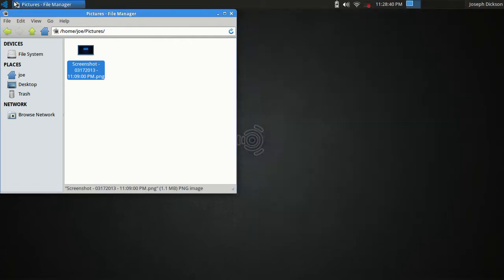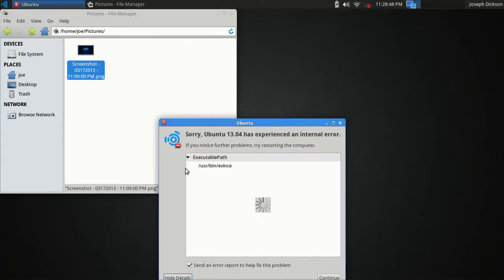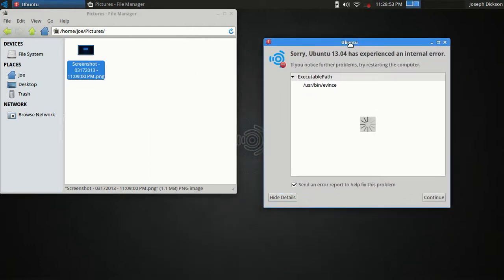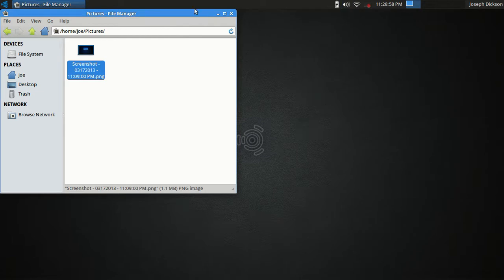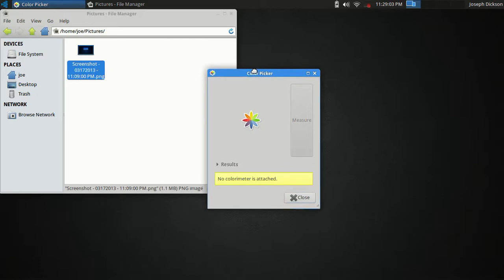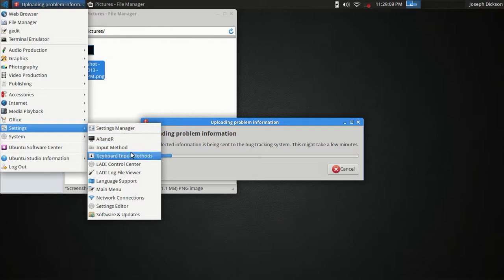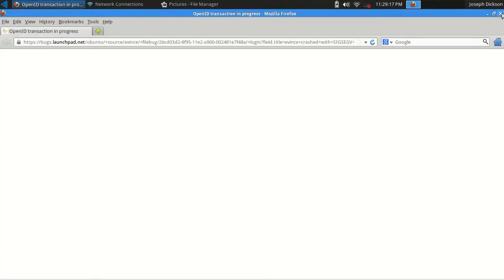Trying to see if I could find some. Ooh, there we go. Got myself a crash. Let's find out some more information. Now, this is the sort of thing you want to expect when you're trying beta, that there will be crashes, things will not run perfectly, but the nice thing is that you get to see what will be coming down the line in a month or two. And this is a great distribution for designers.